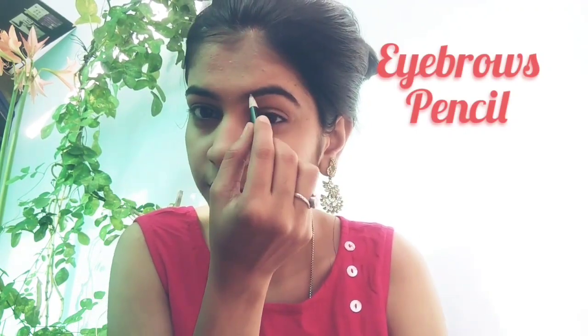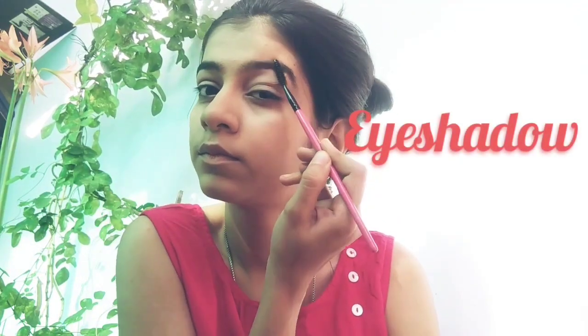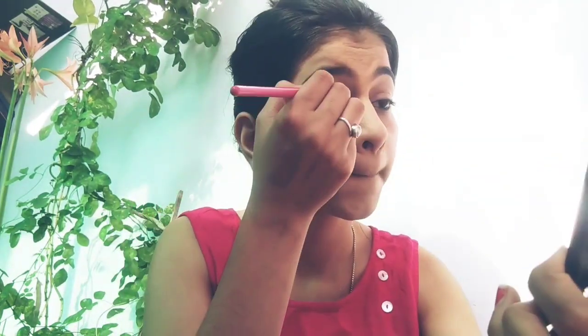Now moving on to your eyebrows. With the help of eyebrow pencil, you can also use a brown eyeshadow and blend it to your eyebrow shape. Then apply one shade eyeshadow and create a crease.